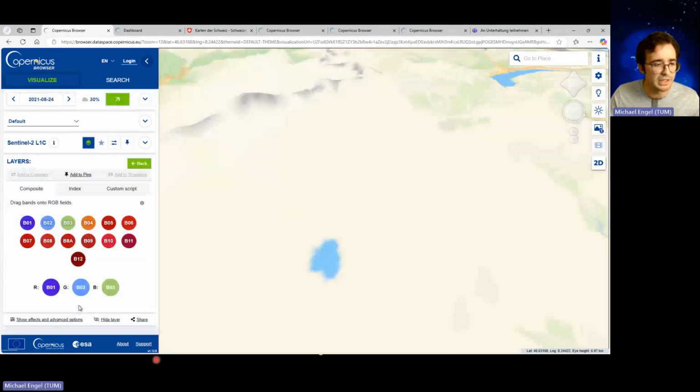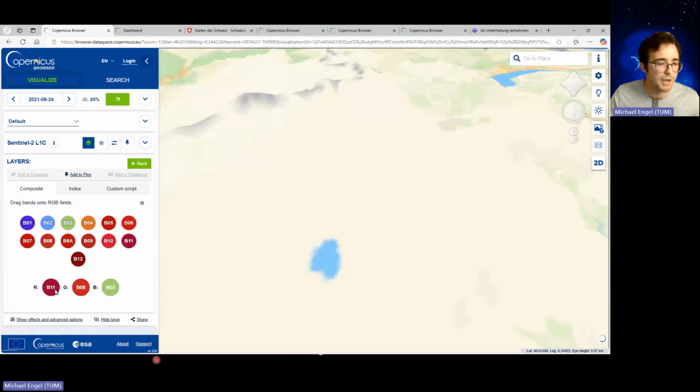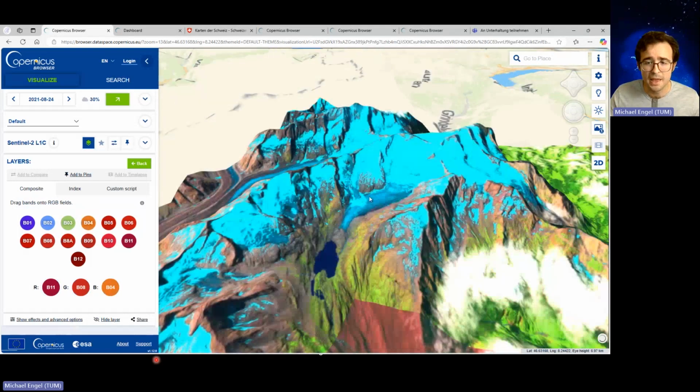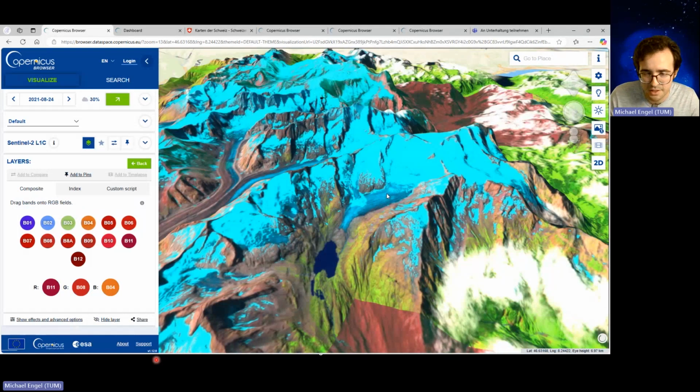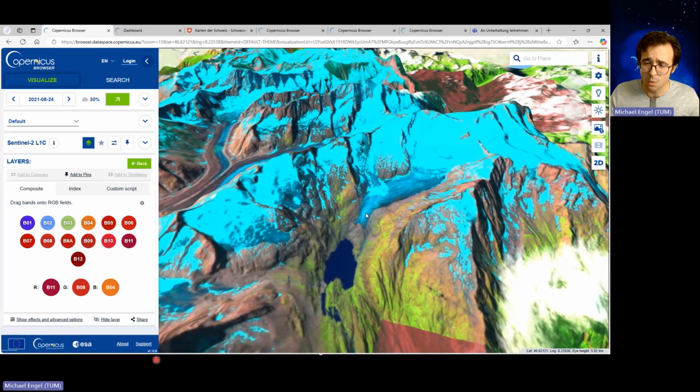And one pretty interesting layer is the so-called shortwave infrared layer, which could be, for example, band 11, band 8, and band 4. The important thing to get here is that even though you cannot see it with the human eye, it's still existing, and the satellite is measuring it. We visualize it by showing band 11, that wavelength of light, with red color, band 8 with green color, and band 4, which would be visible to our eye as red, we visualize as blue. And why should one do that?